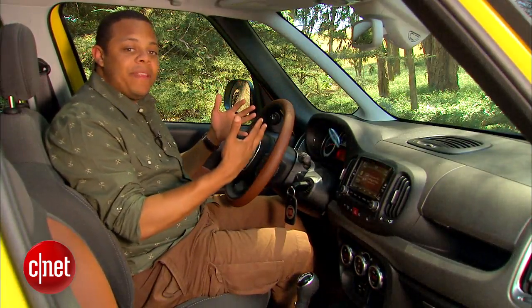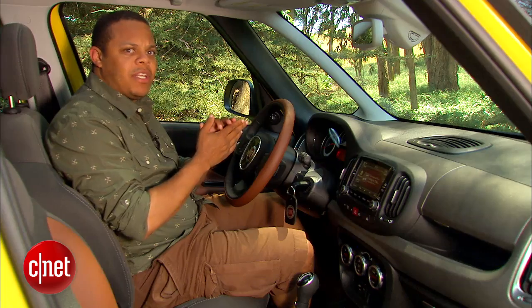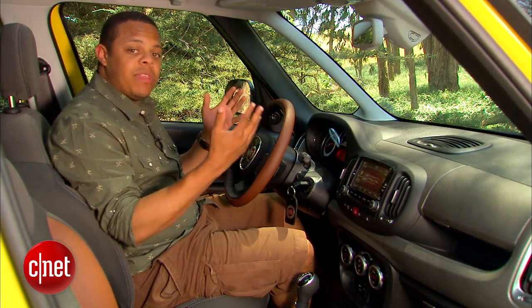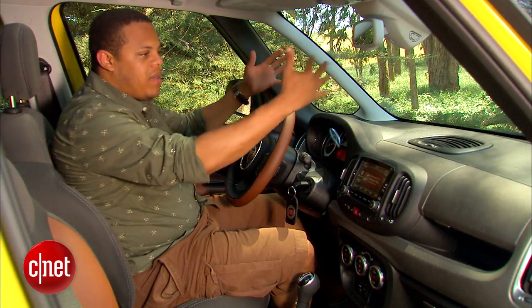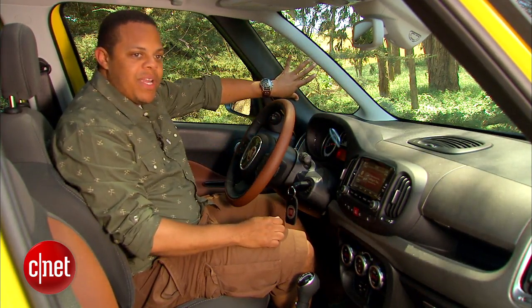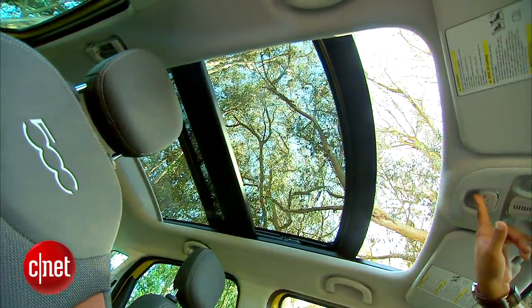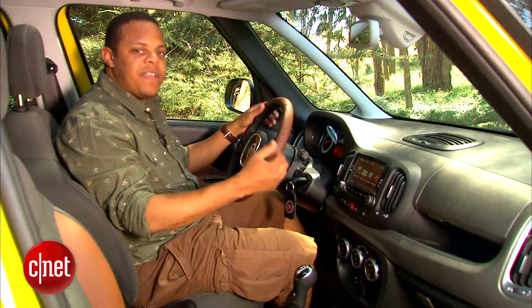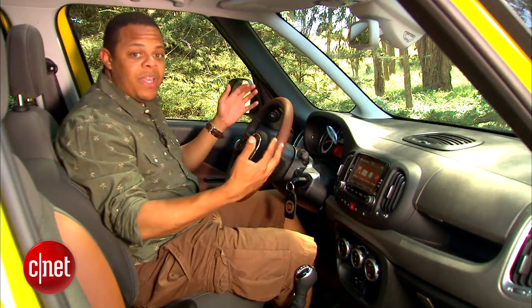Now, when you hop in the driver's seat of the Fiat 500L, you realize that there's a lot of space in here, and there's also a lot of visibility. One of the best features of this vehicle is that you get a lot of greenhouse glass: a big wide windshield, windows between the A-pillars, and this huge $1,100 power sunroof. All of that's going to work together to create a bright and airy feeling, and that's kind of the whole point of this vehicle. You got a lot of space for people and your junk.